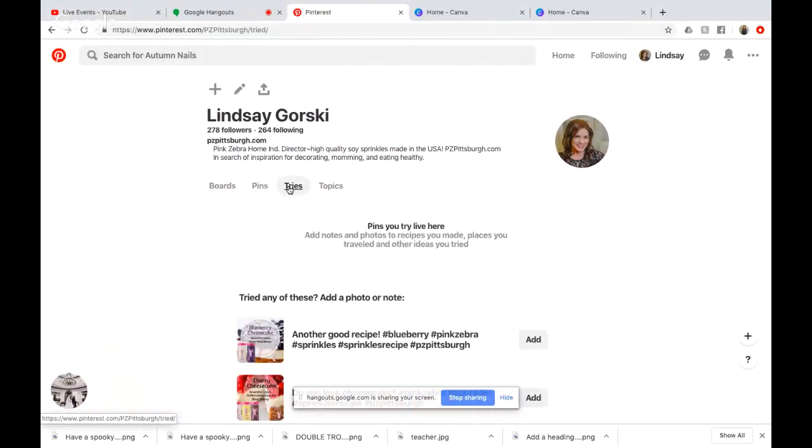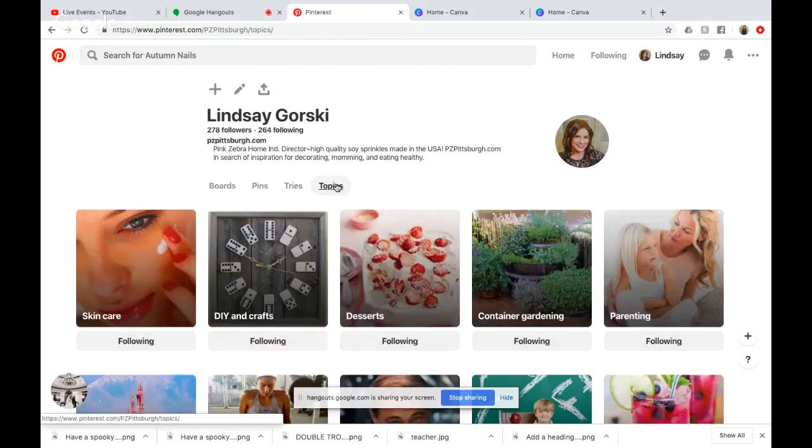I don't know what tries means. Tried any of these? No. Oh, pins you try, leave here. You can add notes. Oh, that's cool. So if you've actually made a recipe, you can add a note to it. Like, oh, my family didn't really like that. Or we thought it was amazing.